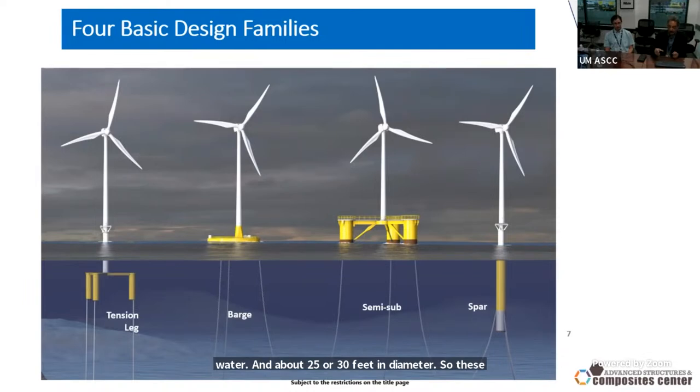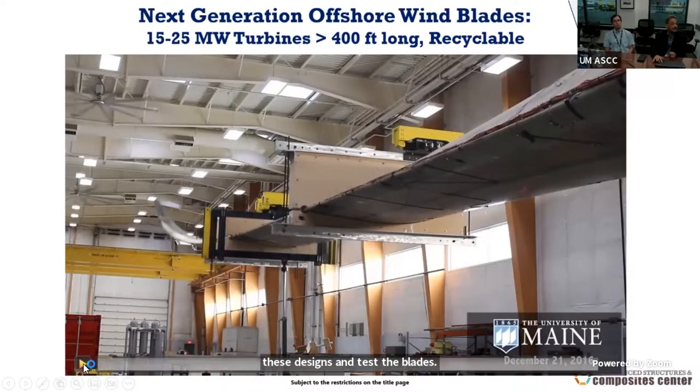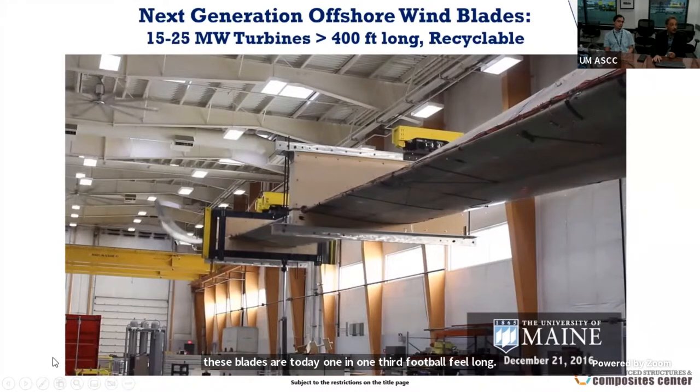So the challenge is how to design these. And in the lab at the University of Maine, we've developed a variety of facilities to allow us to test these designs and test the blades. How big are the blades these days? Very big. Some of these blades are today 1 1/3 football fields long. Think about one blade being 1 1/3 football fields.